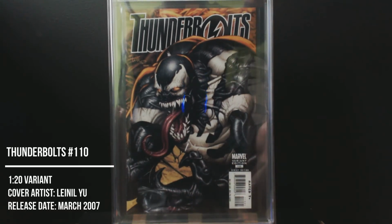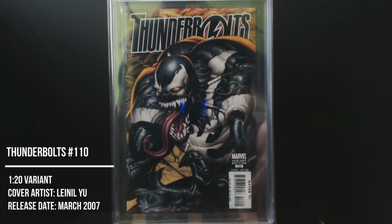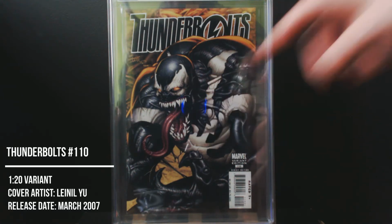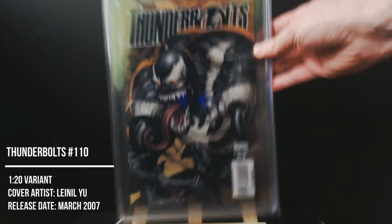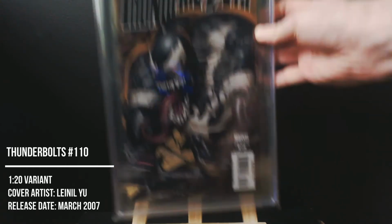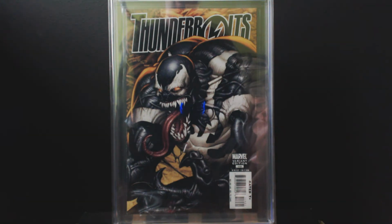The colors are great. One of the things that really does it for me is this orange in the background and how it's kind of highlighting off of Venom's skin. I mean, it's just absolutely badass. I love the teeth aren't perfect. They're just kind of jagged and chaotic. You got these veins coming out of his neck. He just looks like chaotic terror incarnate. Just badass. And he's got the glowing eyes. I ended up picking this one up, CGC 9.8, white pages. Another one to add to my CGC collection and my PC. Super happy to finally get this book in such a high grade.